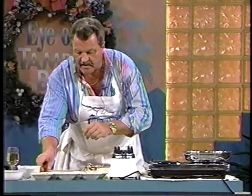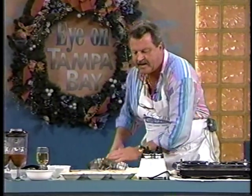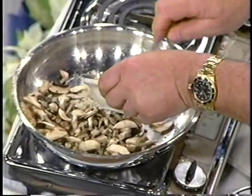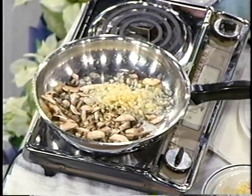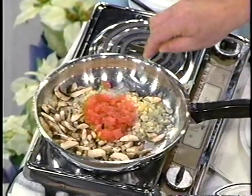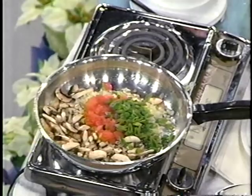Now we have the lobster sauteed. We're going to add our mushrooms in the saute pan just like this. What I also put in there is a little chopped shallots, okay? Then we add some garlic, which is peeled and chopped. Don't use garlic powder. Use the fresh stuff. Some tomato concassé. Tomato concassé is peeled, seeded, and diced tomato. Then we add in there some scallions, just like this.